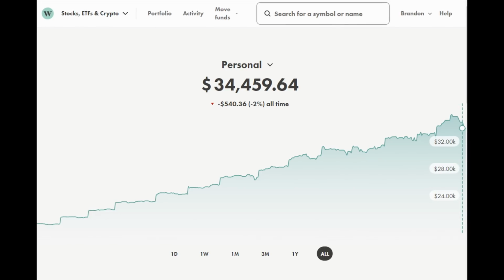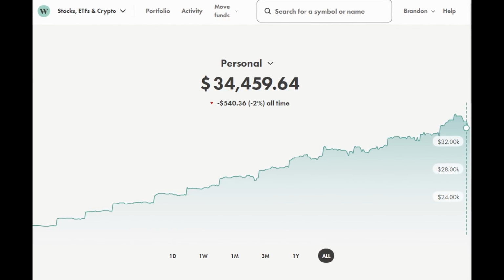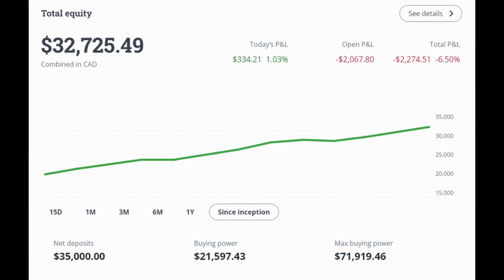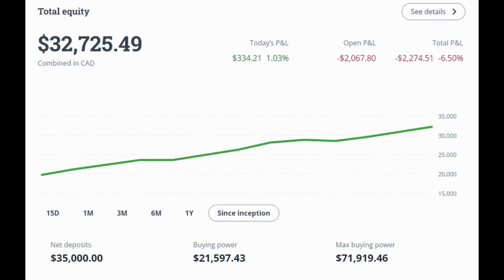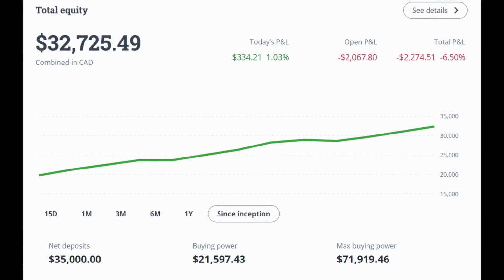When we look at that in the two different silos, so we have the balanced portfolio or the moderate portfolio, that's done with Wealthsimple. And if we look at that today, we have $34,459. So the decline in that fund has been $540, which equates to a 2% downside since the beginning. Now, on the flip side to that, we look at the more aggressive portfolio with Questrade, and the balance on that as of today is $32,725, or a loss of $2,274.51. That in percentage terms is 6.5% since inception, so over the last year.